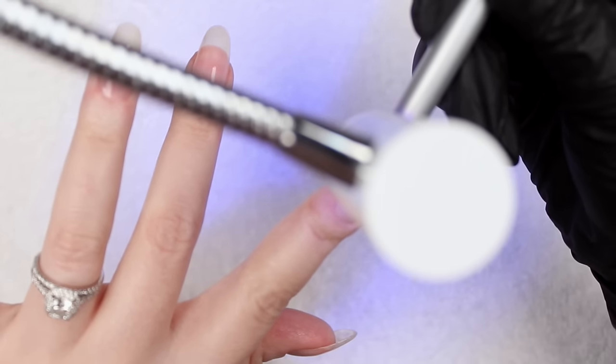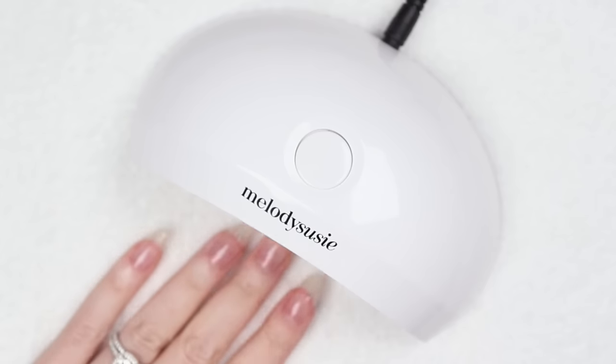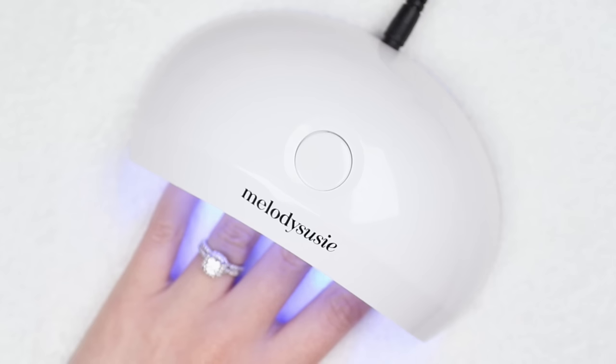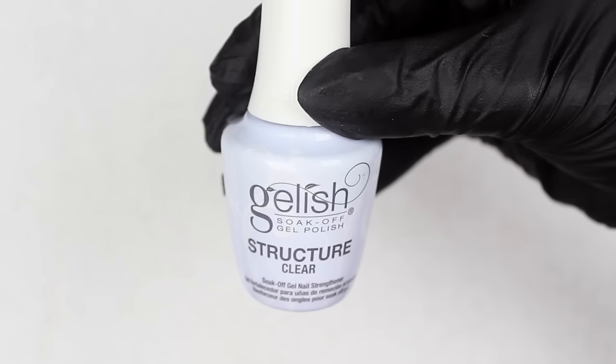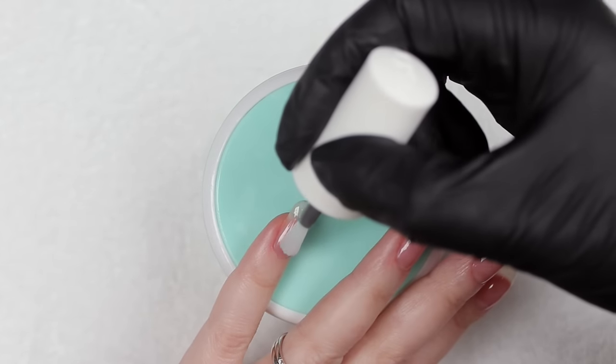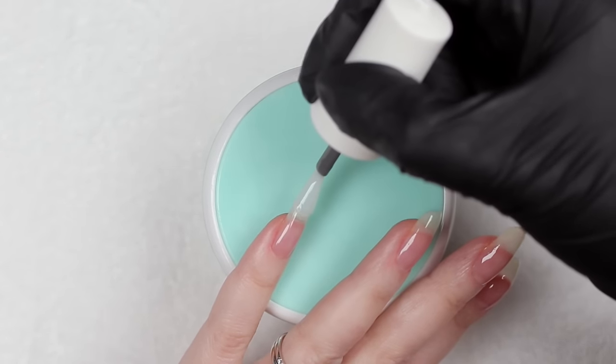I've heard some people say that gel made their nails weaker, but that could likely be because they weren't removing it properly. If you don't take your time during the removal process and you get impatient and you rush it, or you rip off the gel before it's fully soaked off, you'll end up stripping layers off of your nail plate, which will result in thin, weak nails. And I'm speaking from experience.